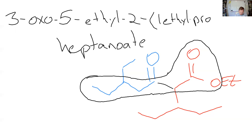2 (1)-ethylpropyl. Heptanoate, that would all be the base molecule. And then you would have a separate word because it's an ester that would just be ethyl. 3-oxo-5-ethyl-2-1-ethylpropyl-heptanoate. We actually do have the tools.